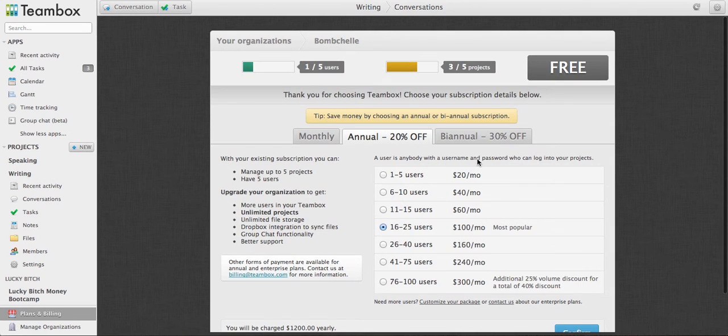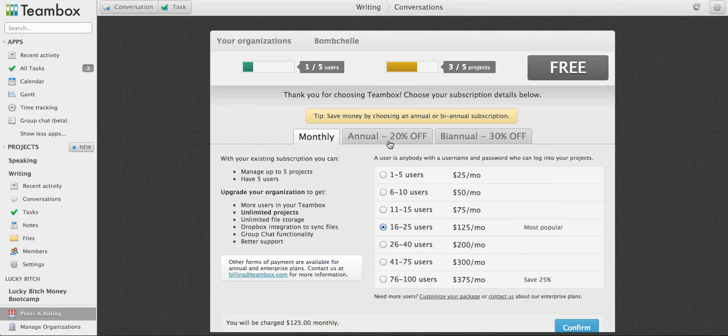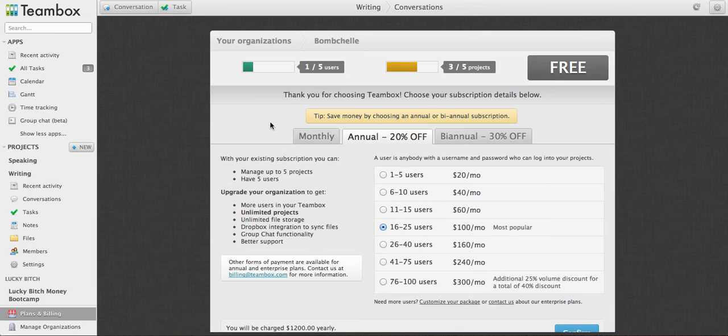And when you upgrade, if you're paying annually for 1 to 5 users, it's $20 a month. If you're paying monthly, it's $25 a month. Did I just say 20? 20 versus 25. And so if you're doing that, the main thing that you would be getting with 1 to 5 users would be unlimited projects, unlimited file storage, Dropbox integration to sync the files, and you get priority support.